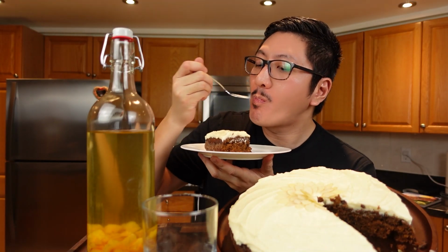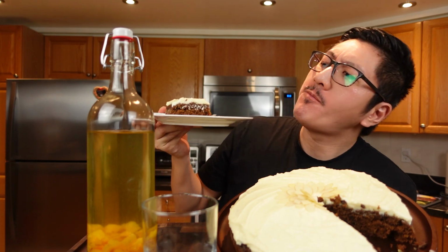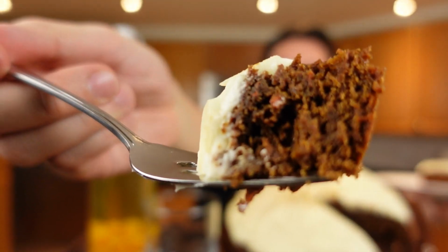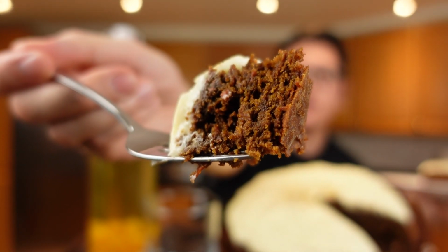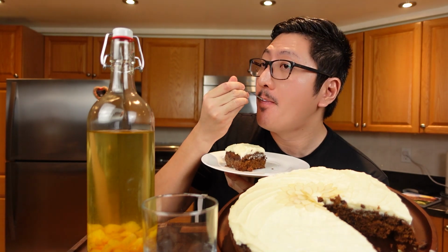Yep, it's pretty good. It tastes like a cross between carrot cake and fruit cake to me. It's got that nice carrot cake consistency, but it's definitely heavier on spice than the ones I'm accustomed to, but it's a nice change. The cream cheese is perfect and complements the spices of the cake very well. If you want a nice warm wintertime cake, then I do recommend this recipe.